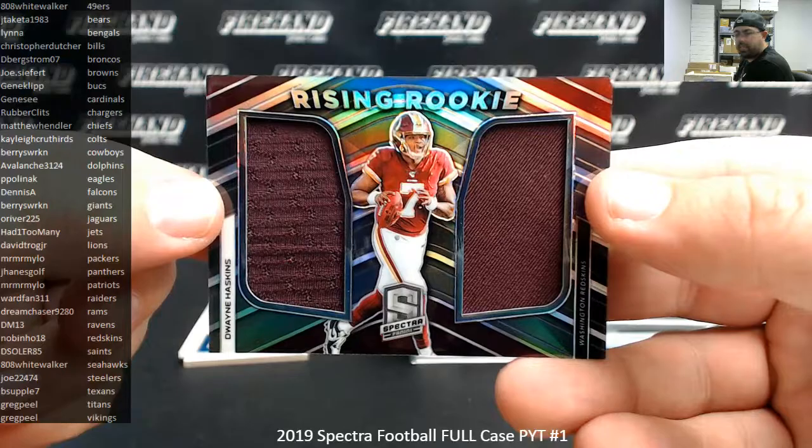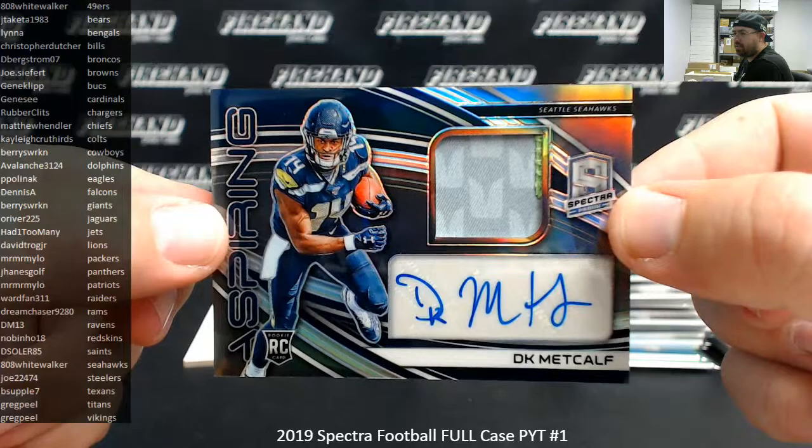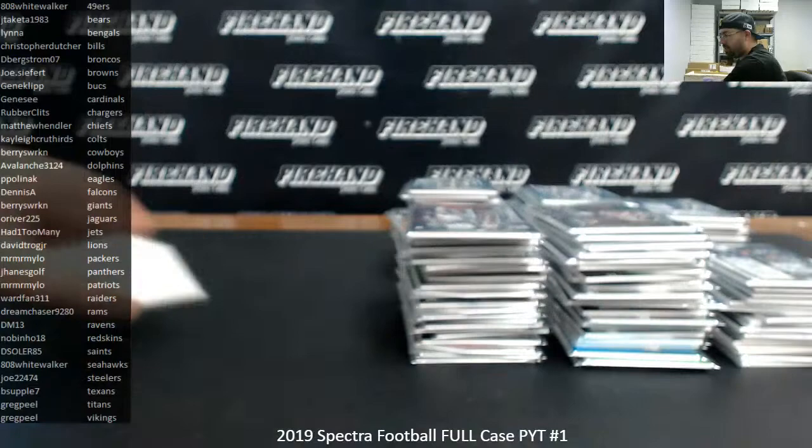Last hit of the break is aspiring patch autograph, number to 199 for the Seahawks, DK Metcalf. Seattle Seahawks, 808 White Walker. All right, guys, that does it for the break. We did not hit a shield. That bounty's going to carry over yet again.